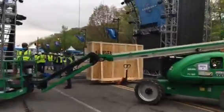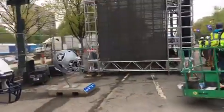This is the main archway. As you can see, they're still working. It's supposed to open tomorrow. These helmets.